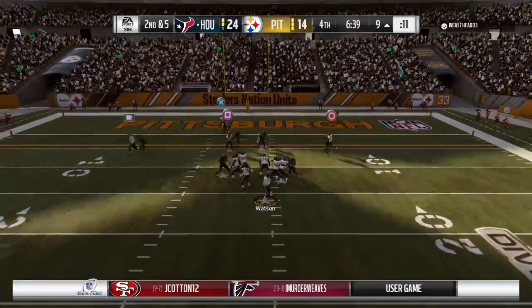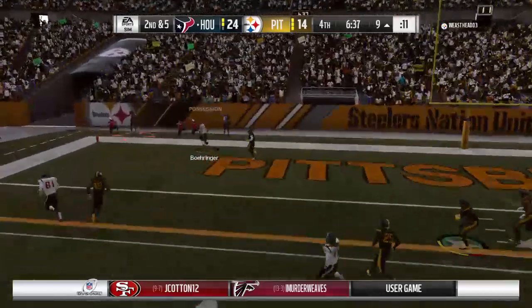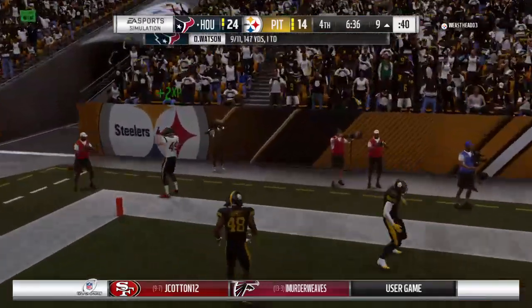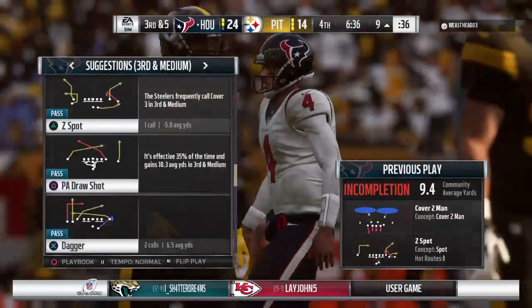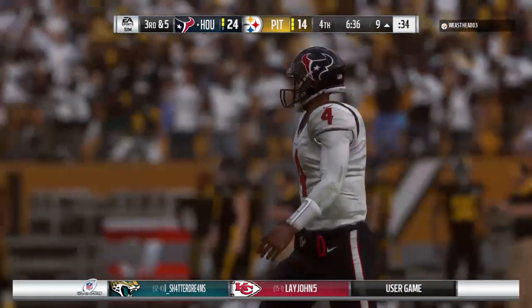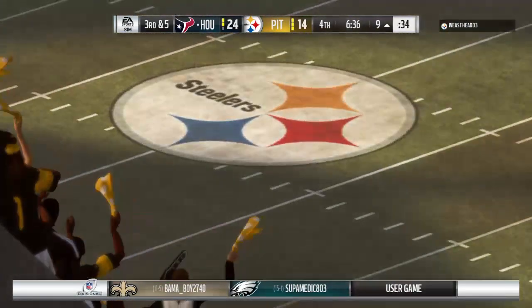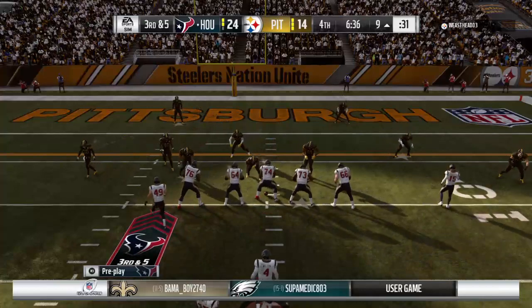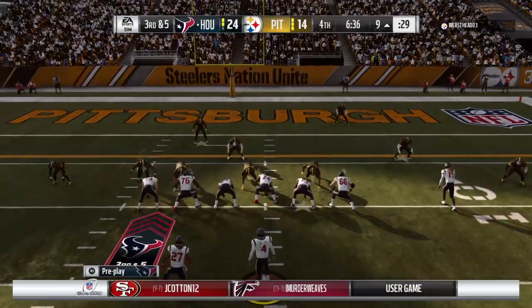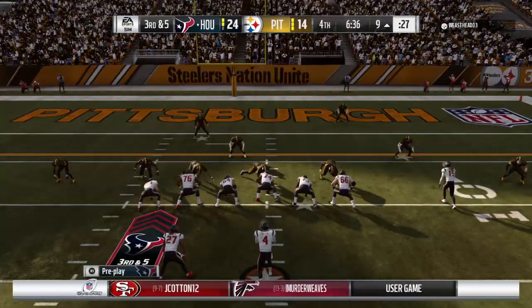To throw on second is Watson. His throw incomplete. You got to be precise with your throws, especially in this situation. You're inside the 10-yard line going into the end zone. But sometimes the emotion, the excitement, sometimes the decisions just aren't made very well because of that. They come up now 3rd and 5 following the incomplete pass.